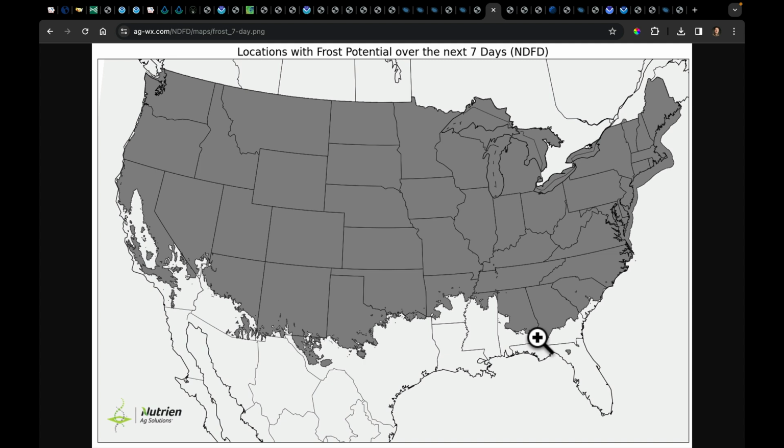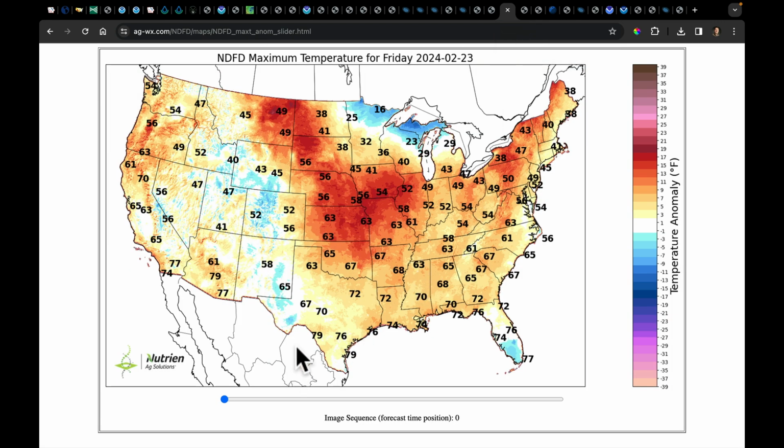And we're going to watch this map every single day of the forecast going forward into spring. The temperatures today still quite mild, but already look at the high temperatures today up here in northern parts of Minnesota and the UP.